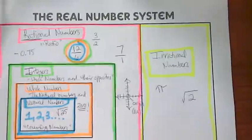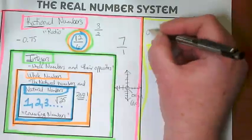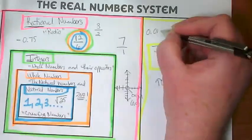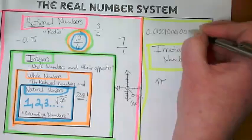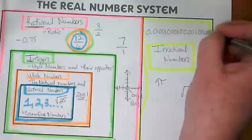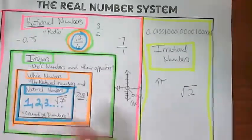That brings up a question of what else could be an irrational number? Famously, decimals that have patterns that cause them to keep going and going are irrational also. Pi is really one of those. It's a decimal that goes on and on and on and never repeats.